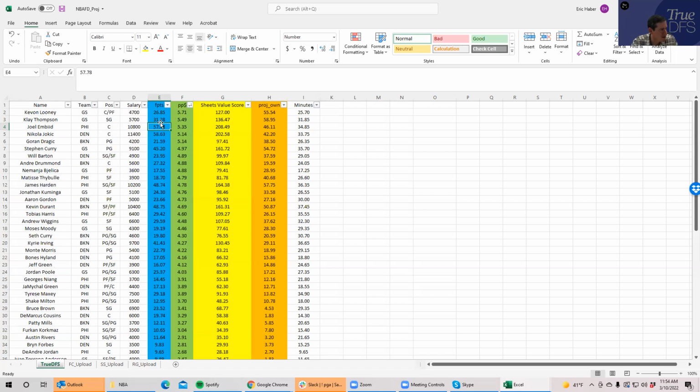Next thing we do, I want to rank these by points per dollar to see what kind of value there is out there. Right now, there's just not a lot. You have these Golden State guys, Looney and Klay Thompson, and they're not even at 6X. So it's going to be tough to get both Embiid and Jokic in without making some concessions.